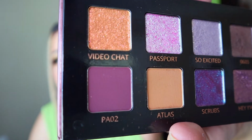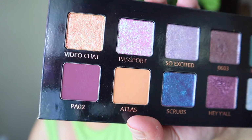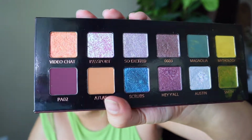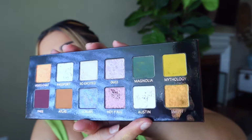Do you see how pretty those purples are? You got all your warm tones, the oranges, and they shift into different colors and different lights, as you can see, as they get darker, and then they shift lighter, and then that blue, and then you got this icy one, it's called So Excited, an icy pale purple, and then you got more purples, and then you got your greens, which are more cool tone.